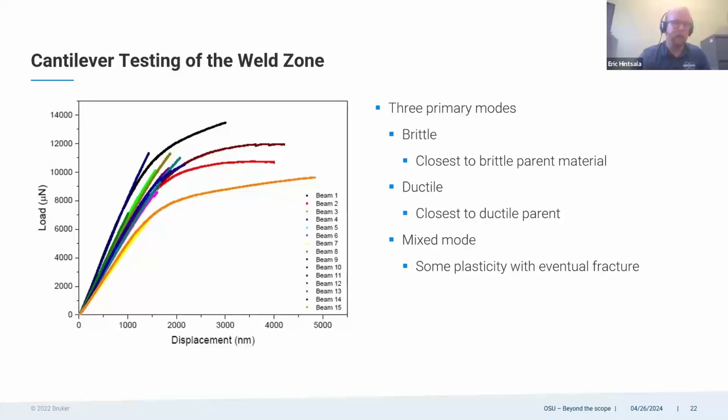There's brittle, where you're getting only linear elastic deformation and then they fail suddenly. And that is similar to the brittle parent material, which is the Vitrolloy 105. And then in the ductile response, we're getting a lot of load displacement. We're going well beyond the linear part of the load displacement curve. It's curling over. We're getting well into the plastic regime.